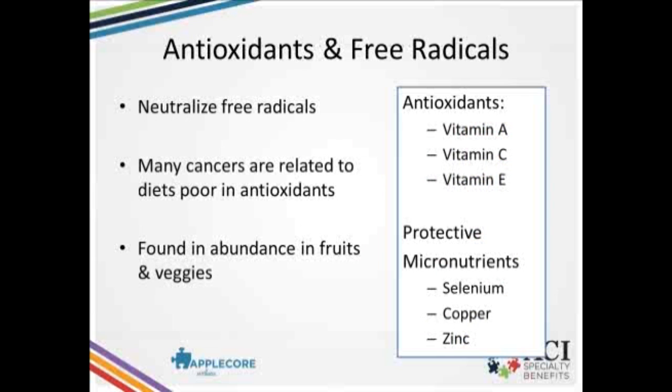Fortunately, antioxidants can prevent free radicals from causing damage to our bodies. Antioxidants do this by neutralizing free radicals so that they cannot damage our cells. Research has shown that many cancers are related to diets poor in antioxidants. The major antioxidants include vitamin A, vitamin C, and vitamin E, and they are found in abundance in most fruits and vegetables. Some other protective micronutrients include selenium, copper, and zinc. These will be discussed in further detail.